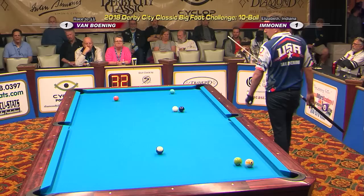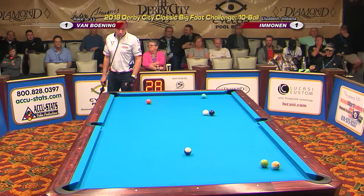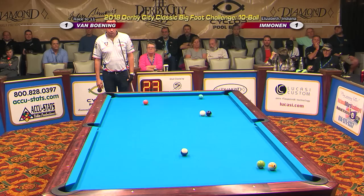This event is a single elimination event. Races to 11, alternate the break, no jump cues. The 10 does not win on the break. It's not call shot.